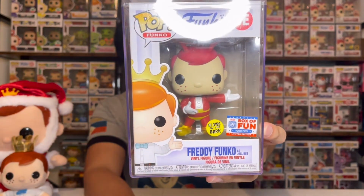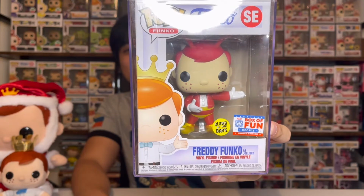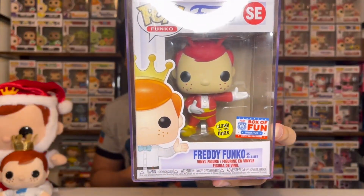This was a first-time luck kind of magic. We just happened to get Freddy as Jollibee in my mystery box. So this one here was an awesome Freddy for us. I can't tell you guys how much we love Jollibee, and Freddy Funko as Jollibee makes it even better. So this starts it off as number five.